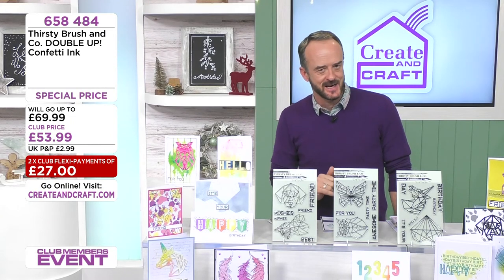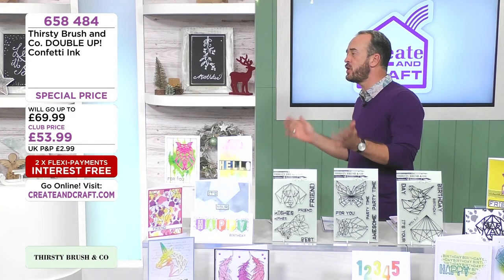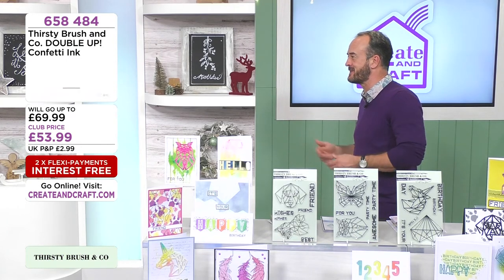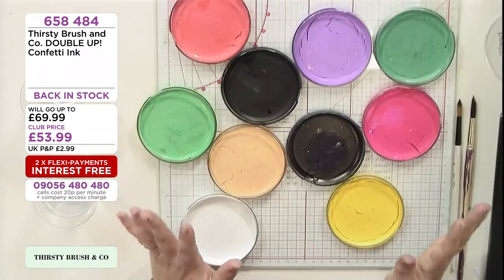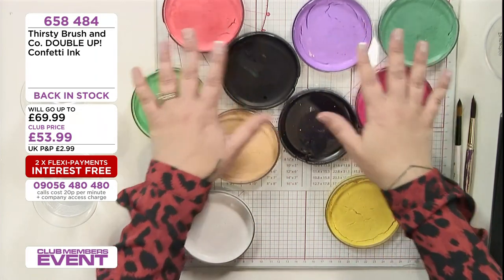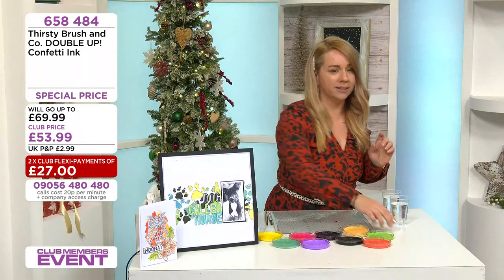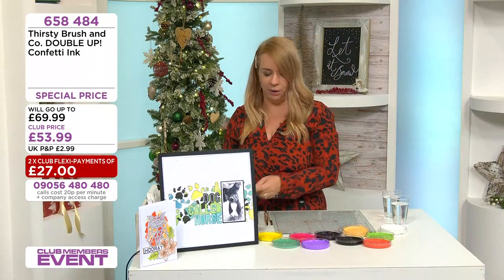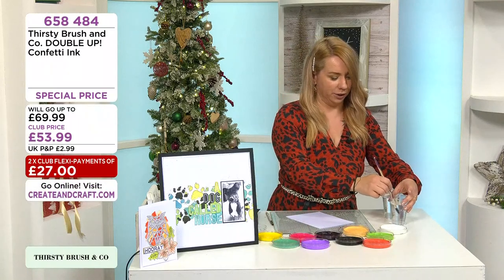Right, let's have another demonstration with our double up inks. These are huge, both in size and possibilities. Isn't that just a joyous rainbow of colour there? A third of the stock is gone. Oh, OK, I better hurry up then. So I'm going to do an actual rainbow and show you all the colours. And then when I mentioned how the white works on black, which is something you can't normally get, I'm going to show you how to do that too.